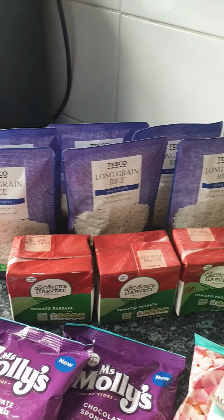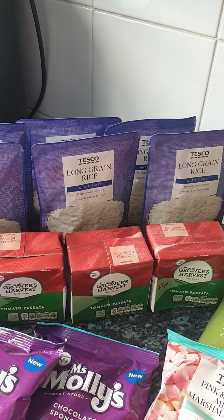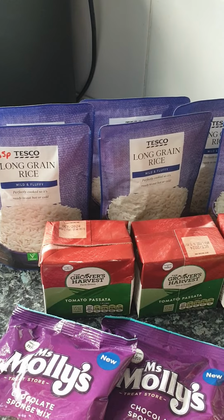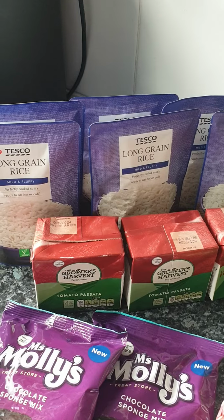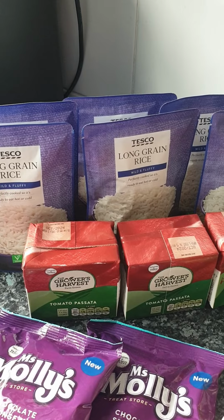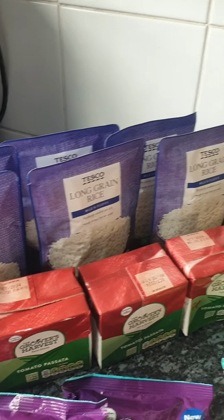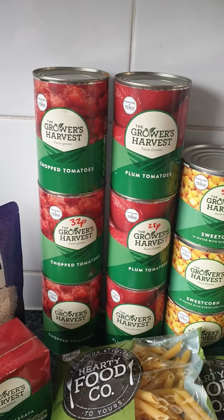Behind the passata, I have another 6 packets of the microwave rice. This is the long grain rice. The other one was basmati, because we do like a bit of variety in our rices. And again, these have long life dates. They're only 35p. You can get so many different varieties in Aldi, Tesco, Lidl. Everywhere does it. But I do find that Tesco's and Asda's own ones are the best. That's my personal opinion. Everyone has their own, but that's why I've got them. And then at the back, I have my little wall of tins that will be going in there.